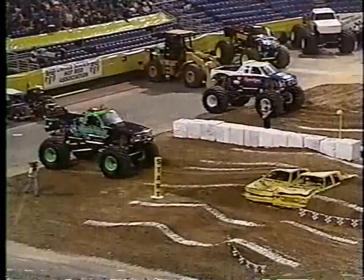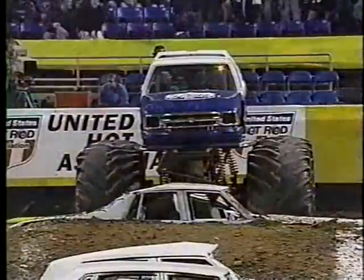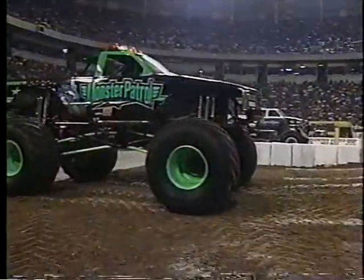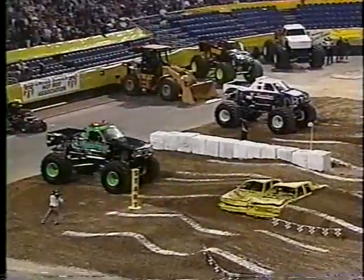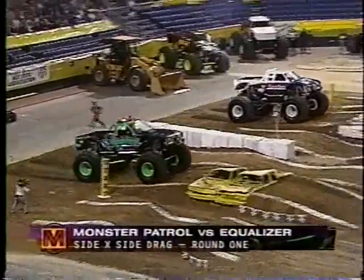Well, here's Monster Patrol set to go on the left, Equalizer on the right. It's going to be a good race. It'll be a great race. I like the Monster Patrol truck. Truck's been around a long time. It has been updated. Paul Shader truck, and they've done such a good job.